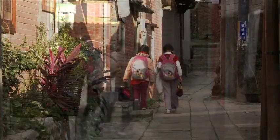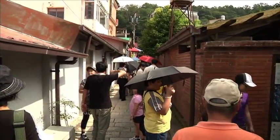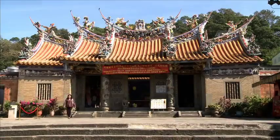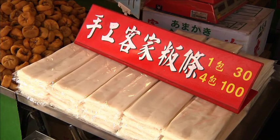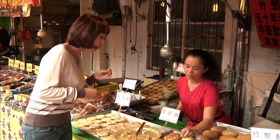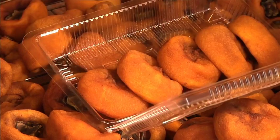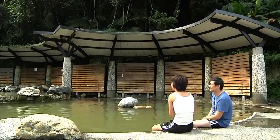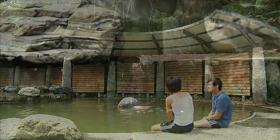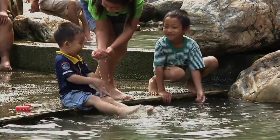Also nearby is Jiang Axing Mansion, which is built in a mock European Baroque style. The streets and alleys of Beipu are a refreshing mixture of nostalgic charm and bustling activity. The busiest part of town is Beipu Old Street, with the Citian Temple at the center of the action. Shops and stalls line the streets, offering authentic Hakka foods and snacks sure to tickle your palate. Tired from walking? Then it's probably time to head to the Beipu Cold Springs in the nearby hills and take a refreshing dip in the cold water.